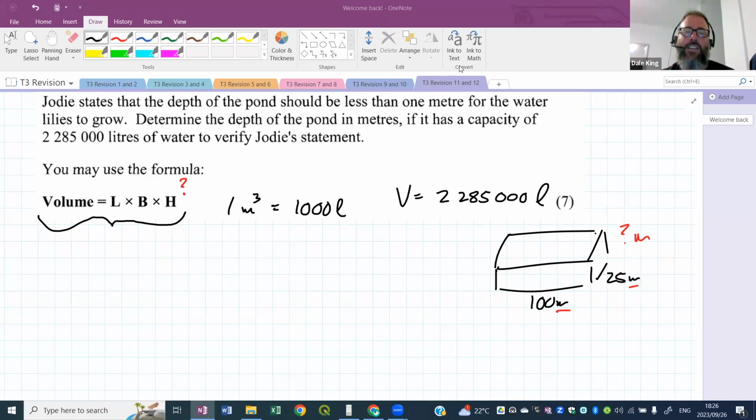How do we find H? Yes, that is the question. How do we find H? So I'll give you another clue. Look at that formula. They give us volume, they give us length, they give us breadth, but they don't give you the H. That's what they want you to find. So substitute everything you have into the formula, and then you're going to have to get that H by itself.